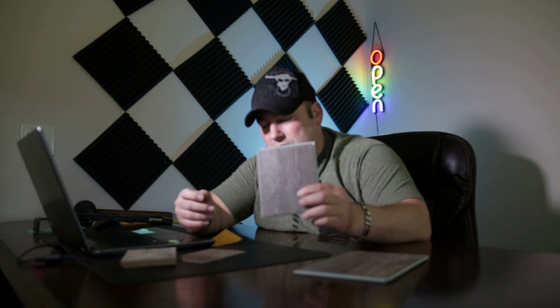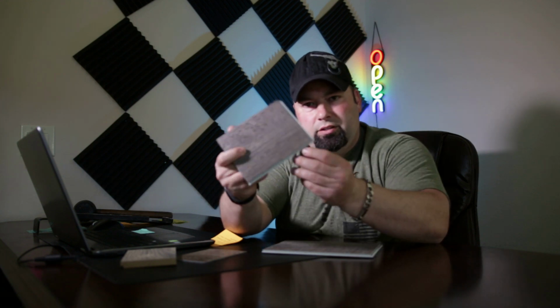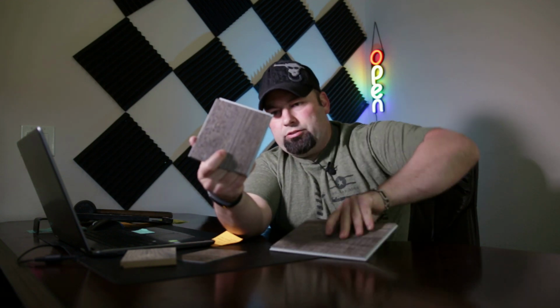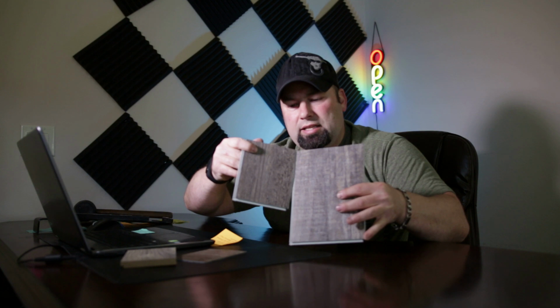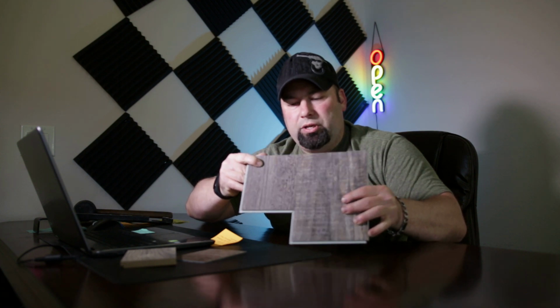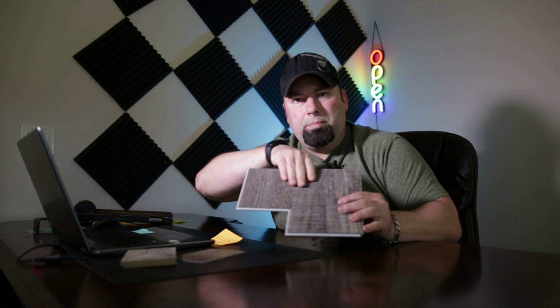This stuff can be bought at Home Depot. It's called luxury vinyl. Now, here's the kicker: it's about $2.99 a square foot, so do the math. But check this out. This is how it works: you have these locking edges right here, and they literally lock in place. I'm going to look like a fool here, I'm doing this upside down. You put them in just like this, and then you bring them down. You see how they're flush? It almost looks like one piece now.